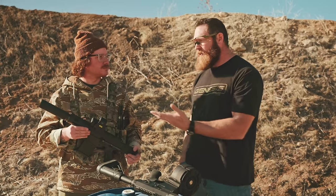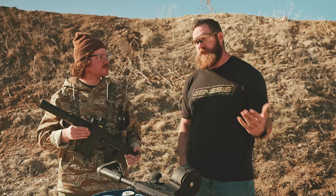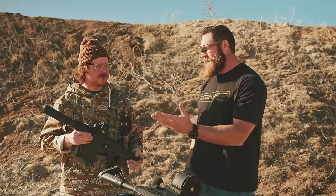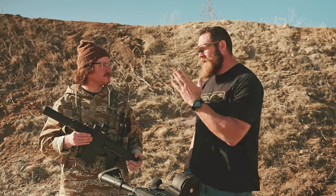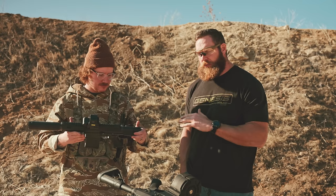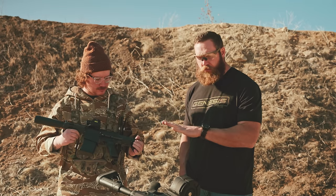So muzzle velocity too, 1300 feet per second. Federal low recoil slugs, we're still in the mid 1000s, so 1050, 1060 feet per second, which is insane considering you're shooting out of a 5-inch barrel. It's just not what you would expect. So we really wanted to shift the paradigm. We brought this out as a proof that we do make the ultimate shotgun.